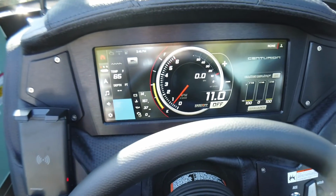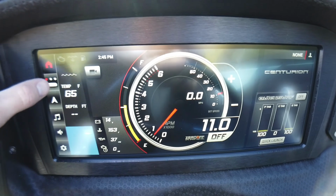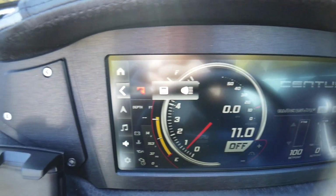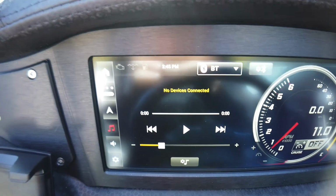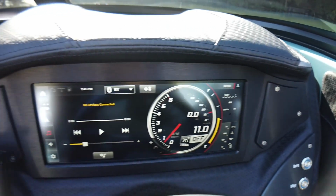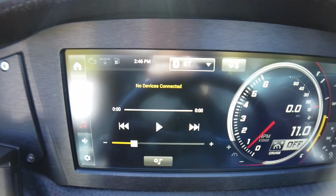Let's check out the dash. Home screen, same as ever, has all your diagnostics on it. They've done a multiple menu now for your surf, ballast, and lighting. Got maps, and new for this year is the stereo. This is a huge improvement. We used to have a small remote over here, which, to be honest, a lot of people weren't a fan of. So they've integrated everything on the stereo into the screen.